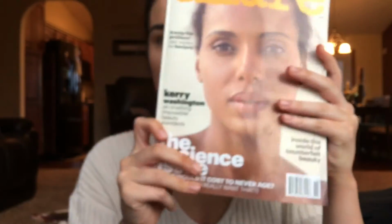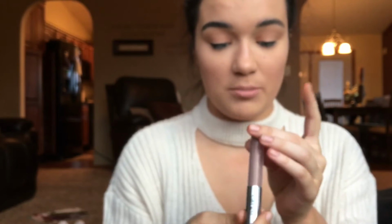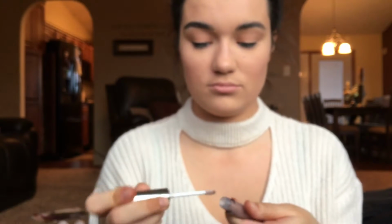Okay, now we're gonna move on to lips, and Kerry was wearing the Neutrogena lip gloss in the shade Berry Brown, and I don't have that, but I do have the Cargo Cosmetics lip gloss in the shade Taos. I believe that's how you pronounce it, T-A-O-S. So I'm just gonna use that because it was the most replicable thing that I had. I'm just gonna be applying that on my lips.